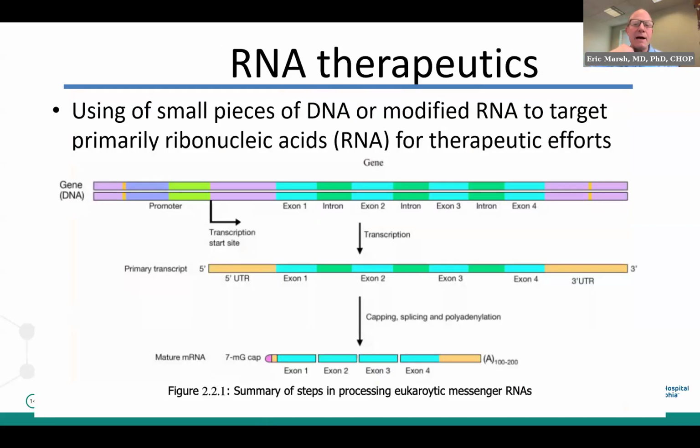So we're going to break this down now into the three major buckets that exist for these genetic-based therapies. We're going to start with RNA therapeutics, and then move into gene therapy, and then DNA editing at the end. RNA therapeutics are not in the clinic yet for Rett syndrome, but there are numerous companies who are working on this, so this will likely get to the clinic sooner rather than later.